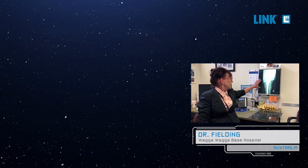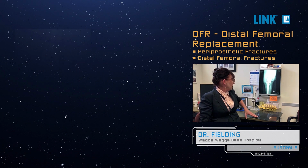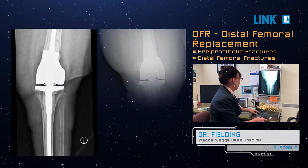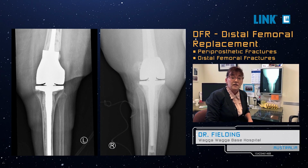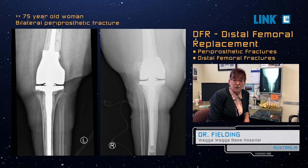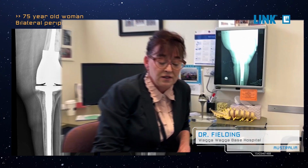I'll give you an example. Here's a patient and some x-rays of that patient, her left leg and her right leg with the ENDO model in situ. This patient is a 75-year-old, very obese woman who had had bilateral total knees 10 years previously. She had had poor mobility for the last 5 years and was housebound. She had a simple fall and sustained bilateral periprosthetic fractures of her knees.